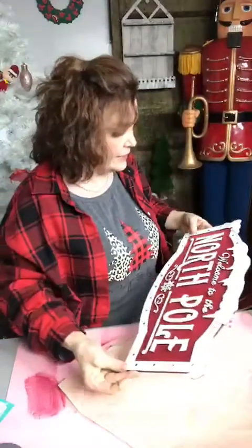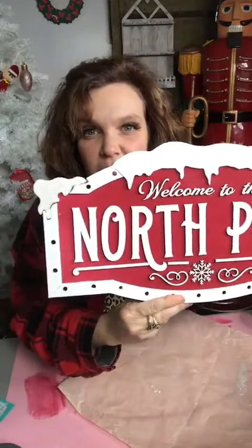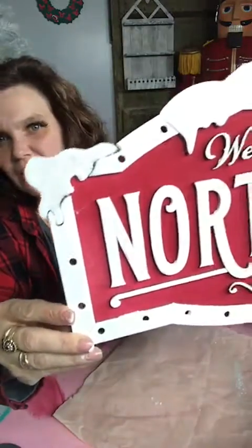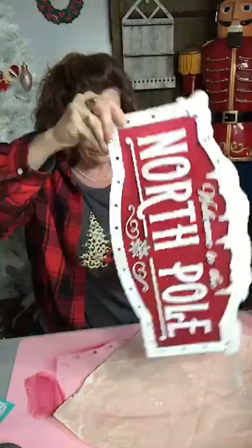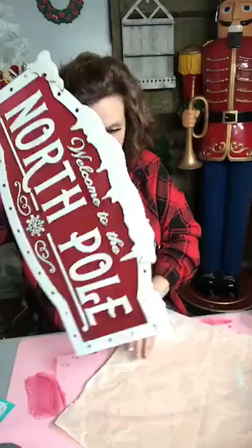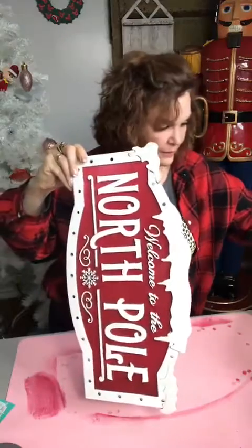Knock off the excess. And there we go. See? Now I've got glitter. There's a little crack, but it's not bad. See? And I've got glitter right down into the crack. Isn't it cute? Okay. Now I've made a big mess. I'm going to slide this out of the way for a sec.